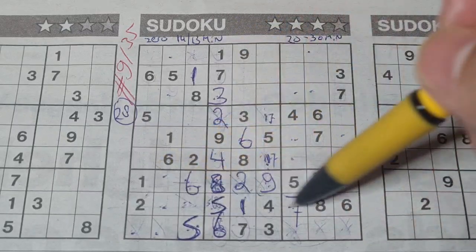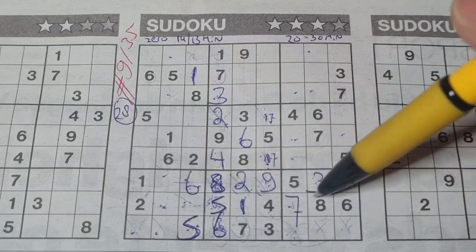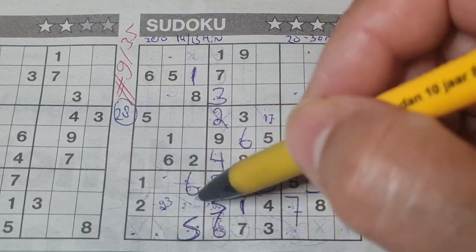Two numbers left in this row. For numbers 1, 2, 3 is missing. The 4, 5, 6, 7, 8, 9 is missing. 3 and 9, 3 and 9. Let me mark those 2 boxes.